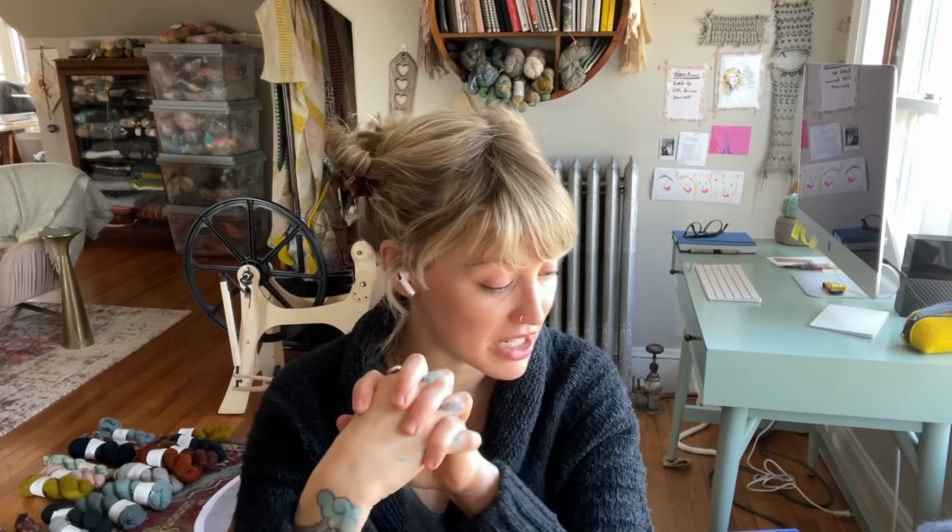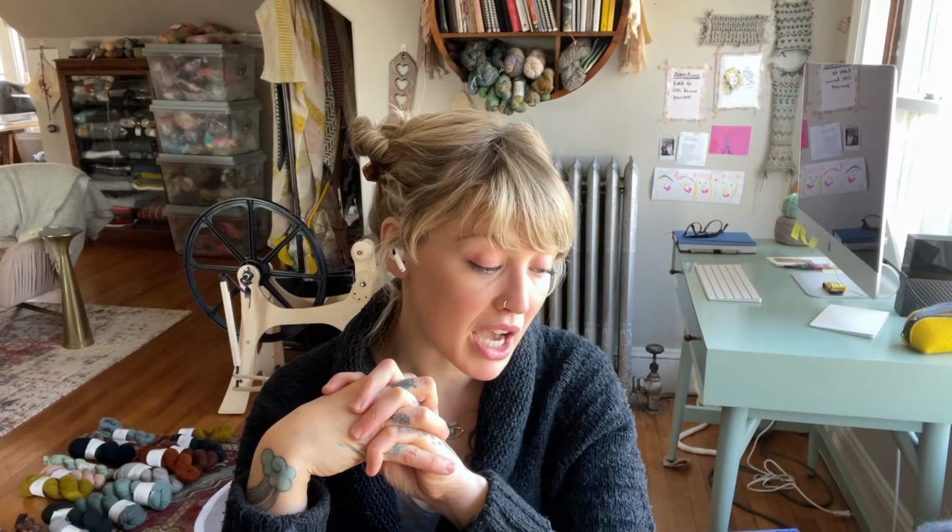So that's all that I do. Again, I also have multiple different spinning projects going on right now. So you just want to make sure that you allow all of the plies, all of the singles, to rest before plying them, would be my advice. I do not rest my plied yarn before washing it.